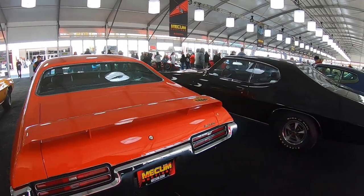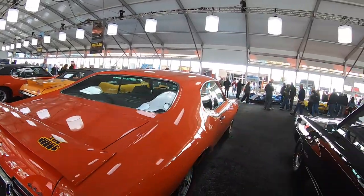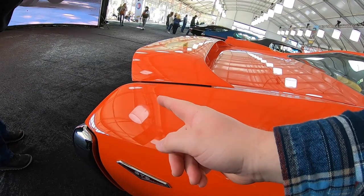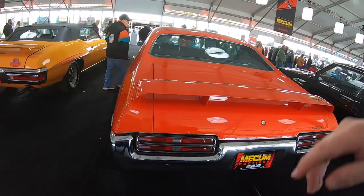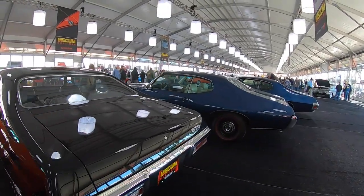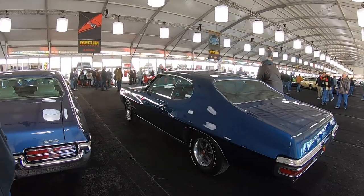GTOs. I love them. Now, this is interesting. Why is it on the spoiler? Interesting. So what use... Yeah, so that year spoiler there. So how's it... Okay, yeah. I was about to say, because it looks attached, but it isn't. Look at how close they got that. Oh, and there is a buffer there as well to keep it from banging the paint. Okay, cool. That's neat. And then just a regular GTO there. Although, is there really such a thing as a regular GTO at this point? Not really. Probably.